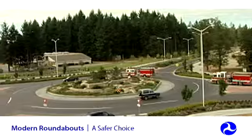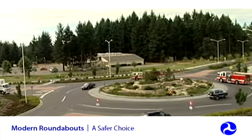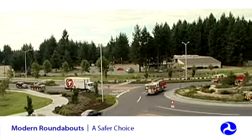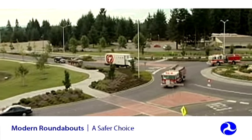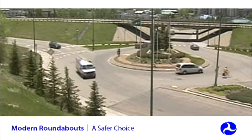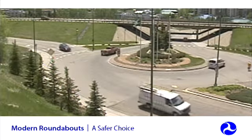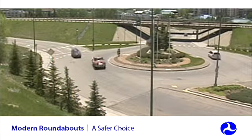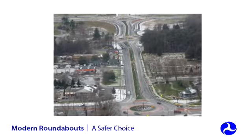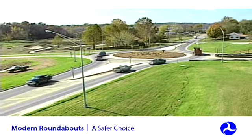So what do emergency service providers think about roundabouts? Emergency service providers are able to navigate through roundabouts with their largest vehicles. In emergency situations, roundabouts can be safer and more efficient for an emergency vehicle than traditional intersections. Roundabouts can work very well on a wide range of road types, including freeway interchanges, urban and suburban corridors, and high-speed rural roadways.